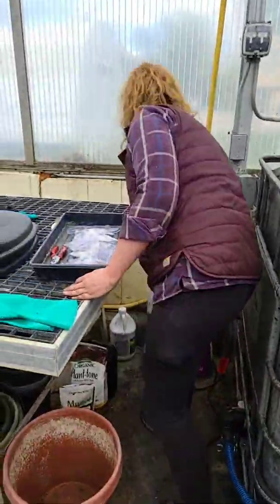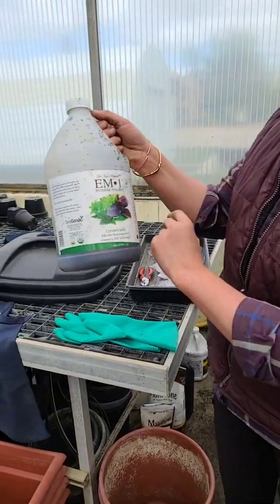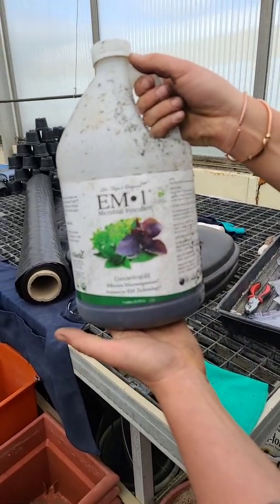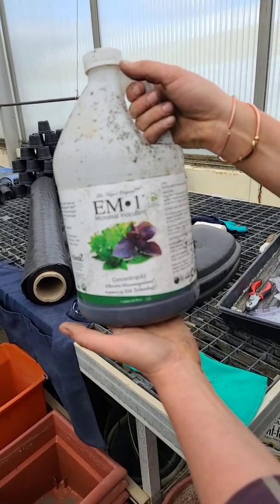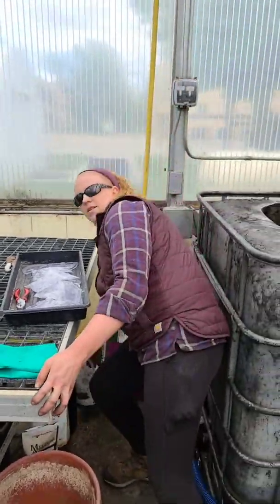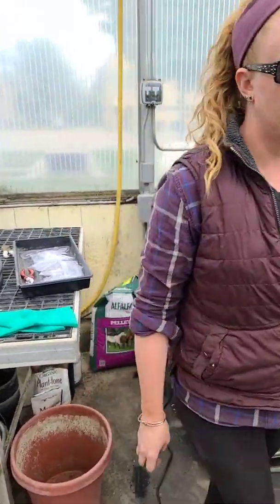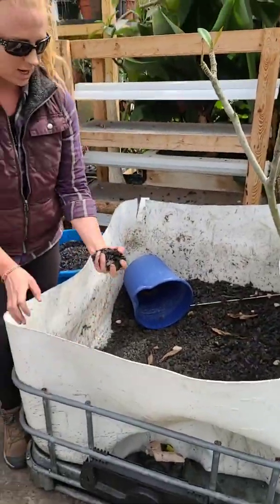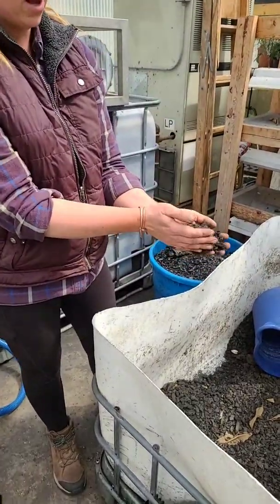Let's see, what else did we add? Oh, some of this stuff, this microbial inoculant. This is all that good bacteria you need in your soil to help break down all that organic material. We like a good variety though, so that's another reason I like to add the grass clippings and whatnot, because you're going to get a good variety of things growing in your biochar. Anyways, the grass really broke down a lot.